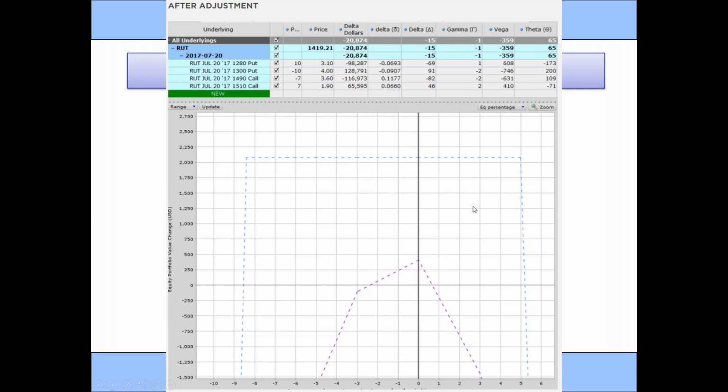Okay, so question: rolling in this case isn't really any different than taking off the whole position and then putting on a whole new position, correct? Yeah, more or less. That's basically what we're doing. We're adjusting both sides, so we're just repositioning the whole thing, and that's certainly one way you can adjust. Lots of different ways to adjust, and we'll talk about that in the adjustment session. But this is kind of the easiest one to understand. It's pretty simple. Take some defensive action on the side under pressure, and some aggressive action on the side that's not being tested.